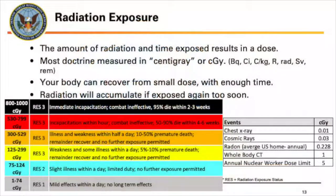All right, so you notice we have a little higher tolerance for radiation, and really the reason it was 75 is because 75, to make that jump from RES category 1 to RES category 2, back in the 50s and 60s, 75 was the first point from a blood test that we would see your white blood cell count drop enough to know that you were exposed, because we didn't have a detector to notice that you were exposed. So that's why it's 75. All right, so moving on. That's radiation, right?